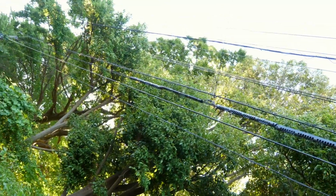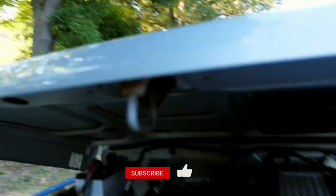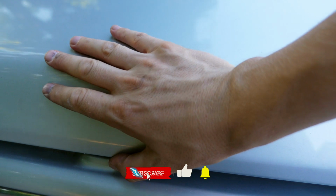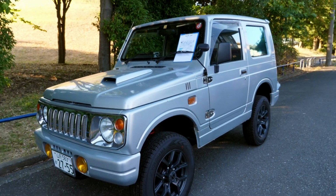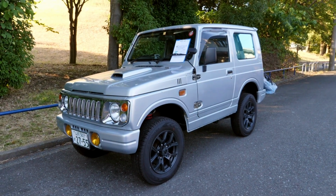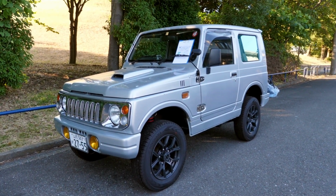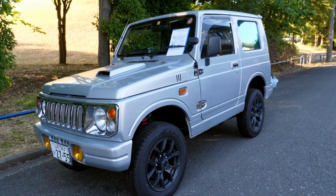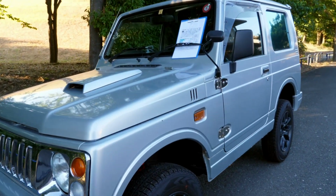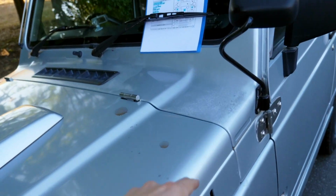Overall, my impressions of this one are pretty good. You do have to worry about rust for these Jimnys, but this one looks to be pretty much rust-free. It looks like it did have some rust in the sills, but it was fixed with a repaint. Paint is not so great on this one, and that's one of the biggest problems with it. Probably the biggest problem is some paint. It has some fade and whatnot. I'll get back into that in a second.